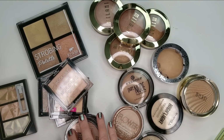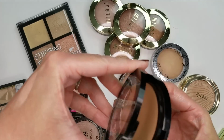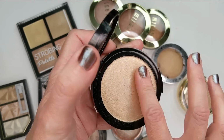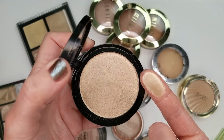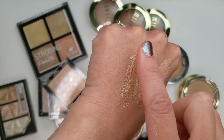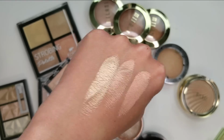I had many more highlighters that I've since decluttered just because I didn't think that they were my thing anymore. They were too glittery. This one is the Rimmel London Highlight, in the shade Stardust 01. This one has a formula very similar to the Pixie, actually. It's very smooth, kind of firmly pressed into the pan. And again, super intense and beautiful.